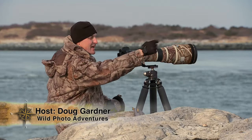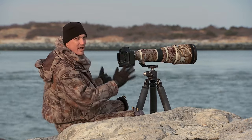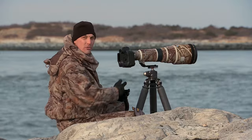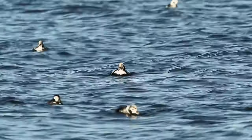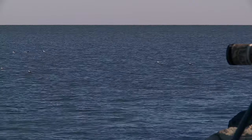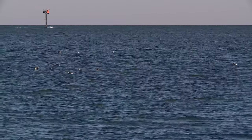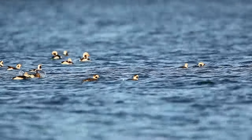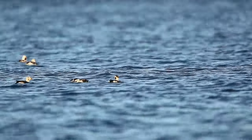The long tails are flying in off the ocean and they're landing right out there in that turbulent water, which is way too far to get a good full frame shot. We need them 30 yards from us at the max. So what I'm doing is sitting still and I've just kind of hunkered down here low between these rocks and I'm letting them come in and land out there. And periodically, one or two of them are starting to drift over here toward the rocks. So it's just a waiting game at this point. All we can do is wait and hope that they maybe come in a little bit closer.